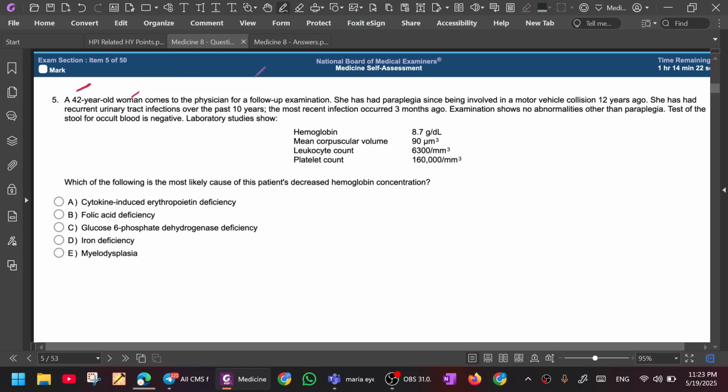A 42-year-old woman comes to the physician for follow-up. She has had paraplegia since being involved in a motor vehicle collision 12 years ago. She has had recurrent urinary tract infections over the past 10 years. The most recent infection occurred 3 months ago. No abnormality other than paraplegia. Occult blood is negative. Labs show hemoglobin 8.7, low to normal MCV, normal leukocyte count, and normal platelet count. Which of the following is the most likely cause of this patient's decreased hemoglobin concentration?